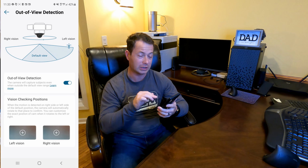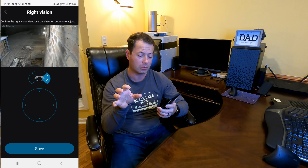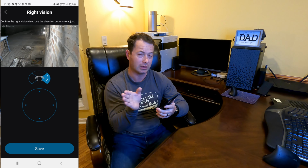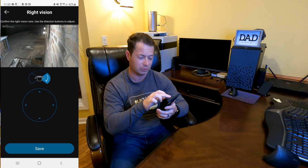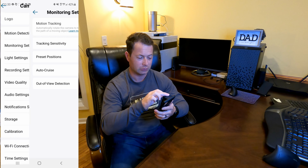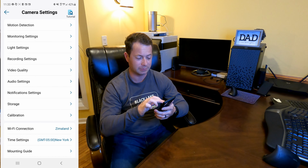So you can adjust that. For example, if you wanted your right vision to not be as far, or you want it to be further, you could set that up here so it knows which way to pan to when you have motion on that sensor. Okay, so that's it for the motion or monitoring settings, I'm sorry.